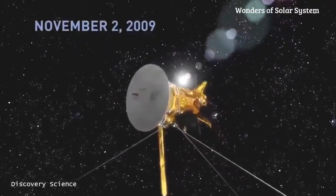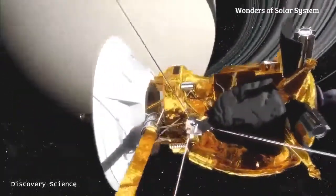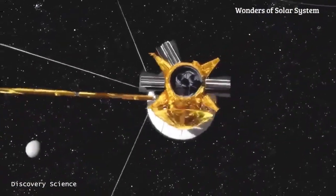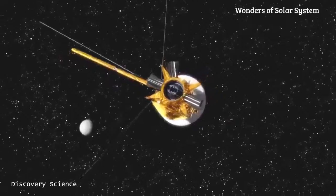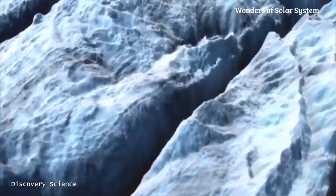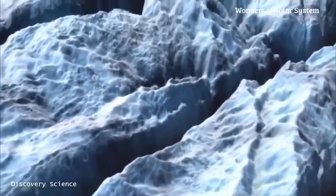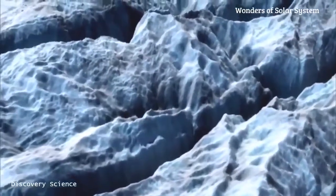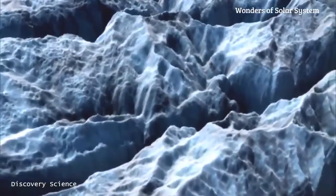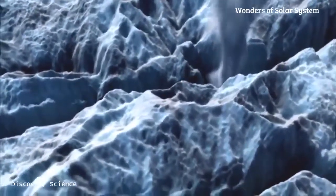It's midnight, November 2nd, 2009. NASA's Cassini spacecraft orbits the planet Saturn. Its cameras capture something bizarre on one of its outer moons, named Enceladus. Most of the solar system's moons are geologically dead, and looking at the glistening icy surface of its south pole, Enceladus seems like a peaceful world. Then suddenly, without warning, gargantuan geysers of water and ice eject from cracks on its surface.